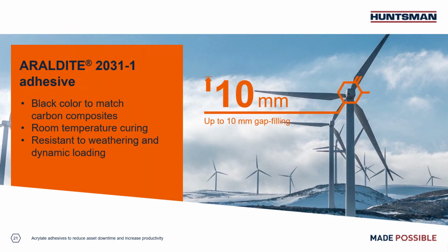In few words, ARALDITE 2031-1 is a black color adhesive to match with carbon composite parts, cures at room temperature, and is resistant to weathering and dynamic loads. ARALDITE 2031-1 has a gap filling capability up to 10 mm.